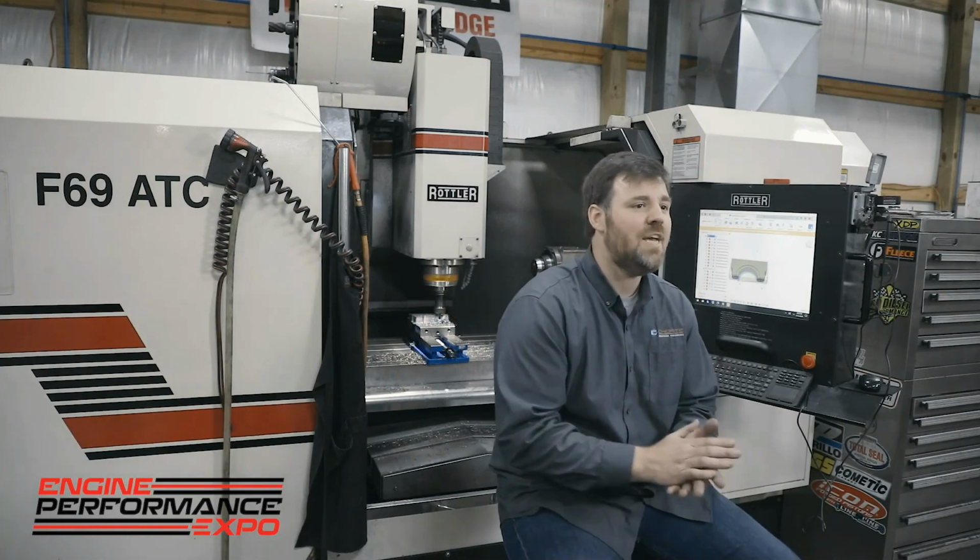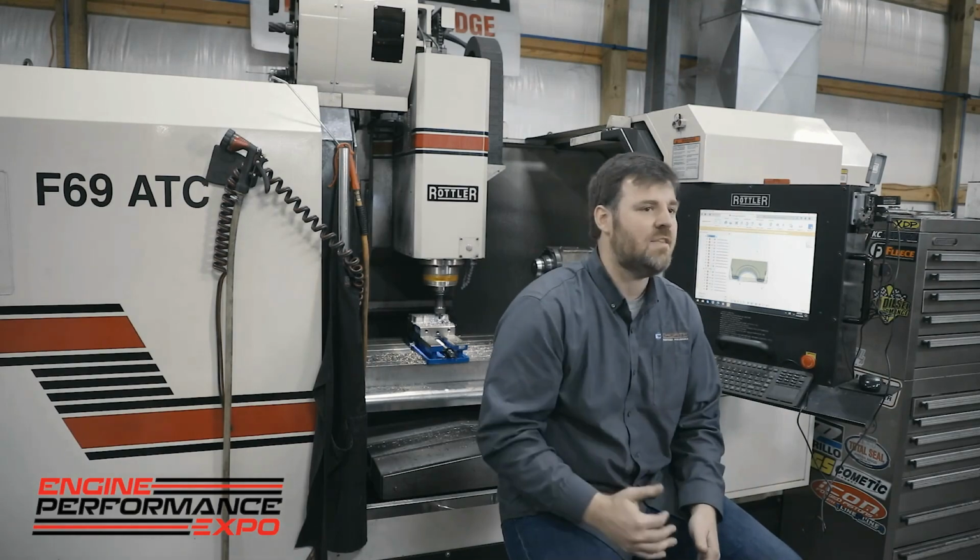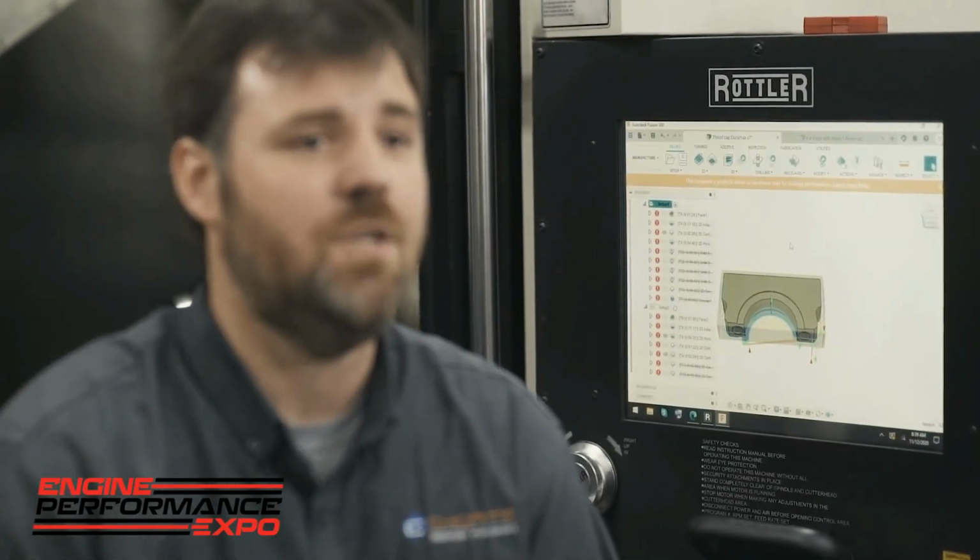So instead of trying to draw all that out, it would be an absolute nightmare. You'd have thousands and thousands of lines of code, but we can do this through this CAD-CAM package. Now, what really makes this unique to Rottler is the fact that, you see me, I'm sitting at this machine. I don't have to go anywhere.